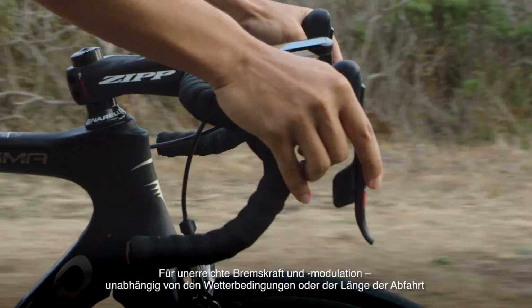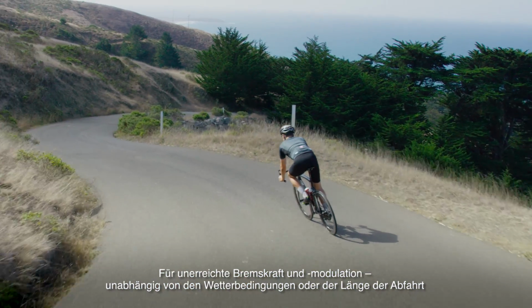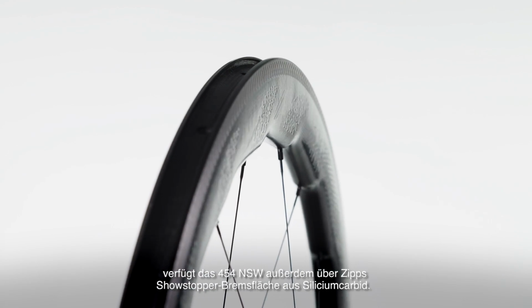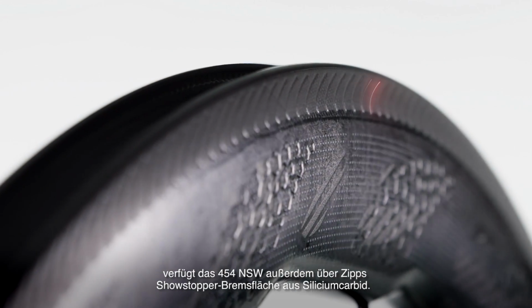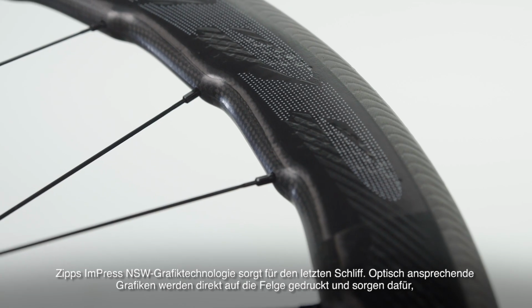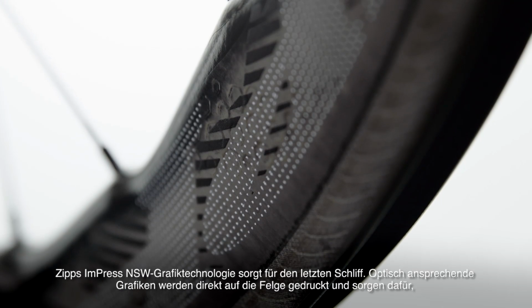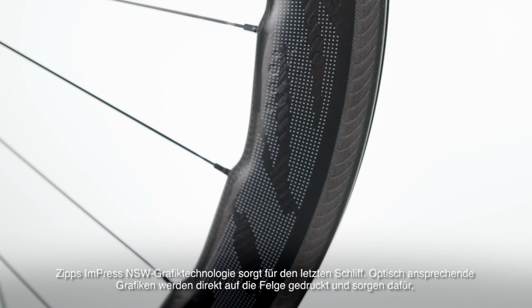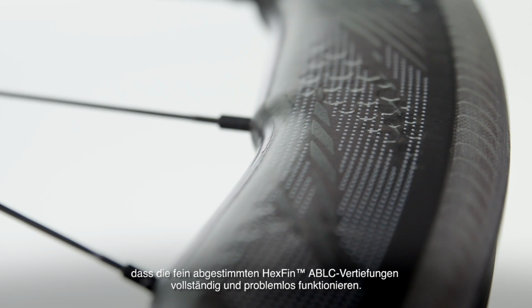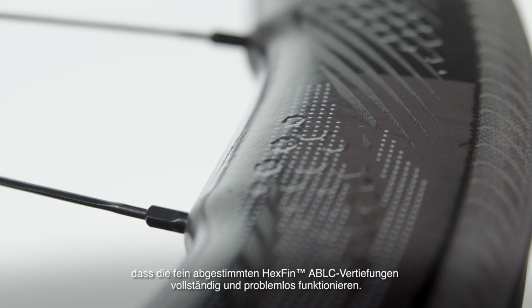For unmatched stopping power and modulation, regardless of weather conditions or the length of the descent, the 454 NSW also features Zipp's industry-leading silicon carbide showstopper brake track. The final touch. Zipp's Impress NSW graphic technology prints visually stunning graphics directly on the rim and allow the finely tuned Hexfin ABLC dimples to fully function without obstruction.